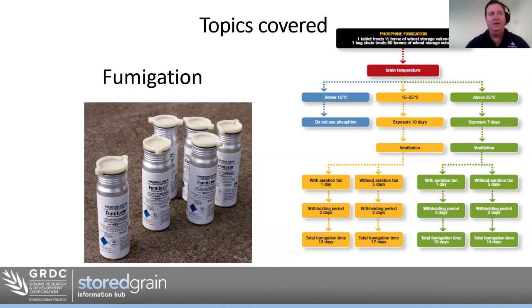And I guess what we're trying to do there is make sure that people understand that fumigation is a process, and it takes between 10 and 17 days, depending on what their infrastructure looks like. And also, we want to make sure that ultimately it is effective. We try and explain to people why it is important to follow that process and that flow chart.